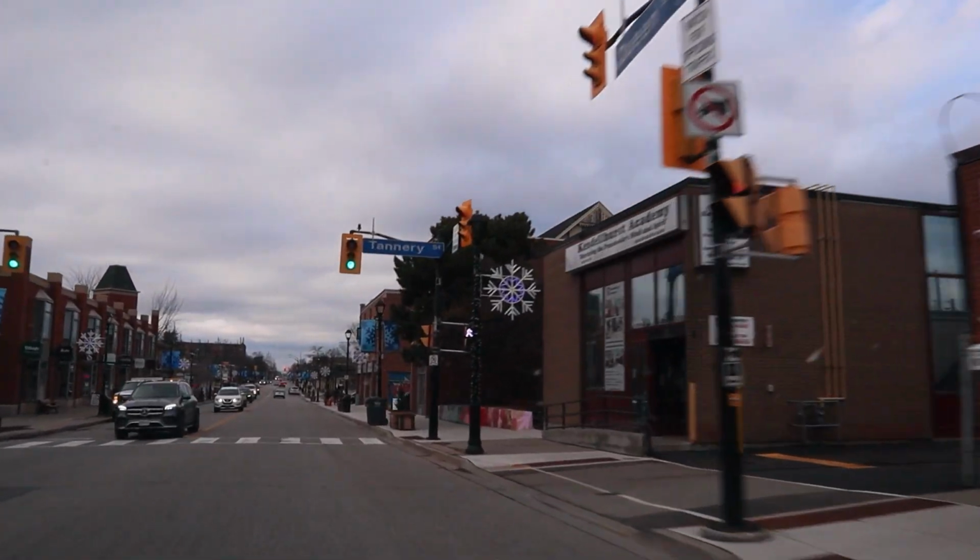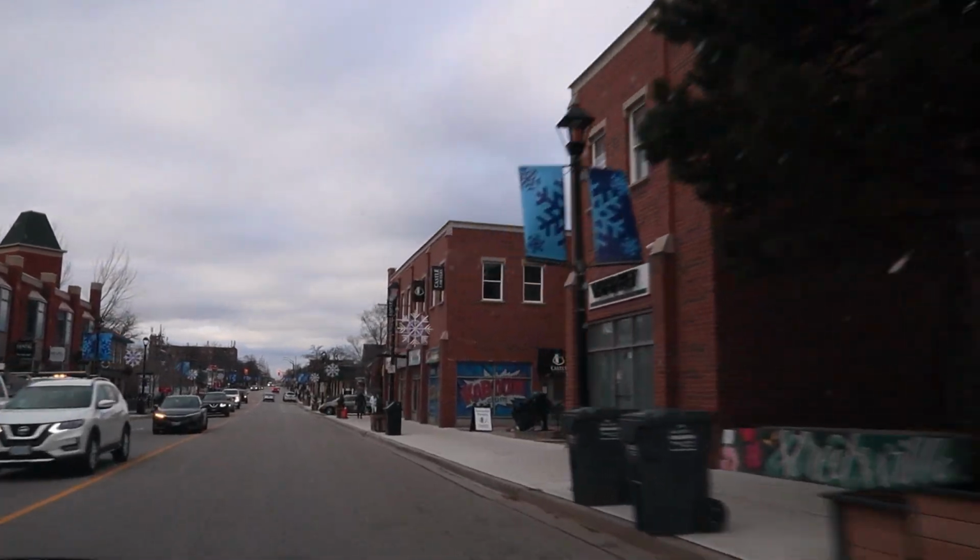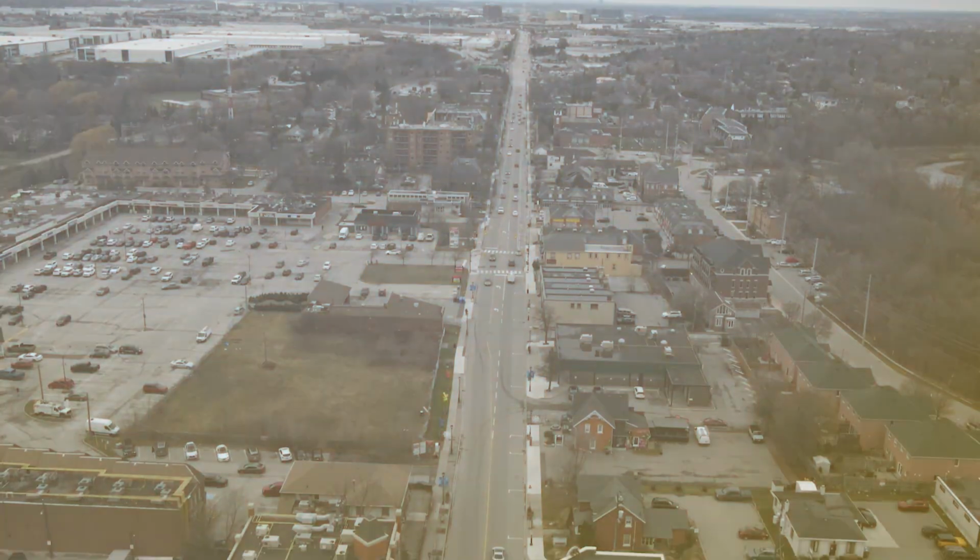And so it just gives it that feel to where you can step outside of your door and simply walk over to the local grocery store or go see the dentist or whatever local service that you would typically want from a small town.